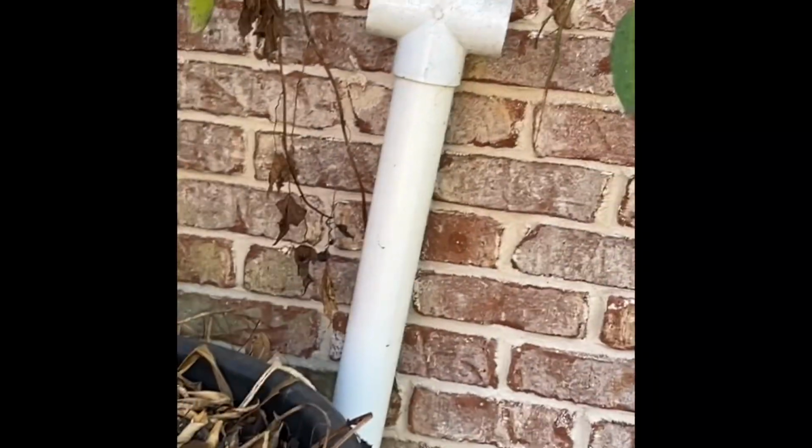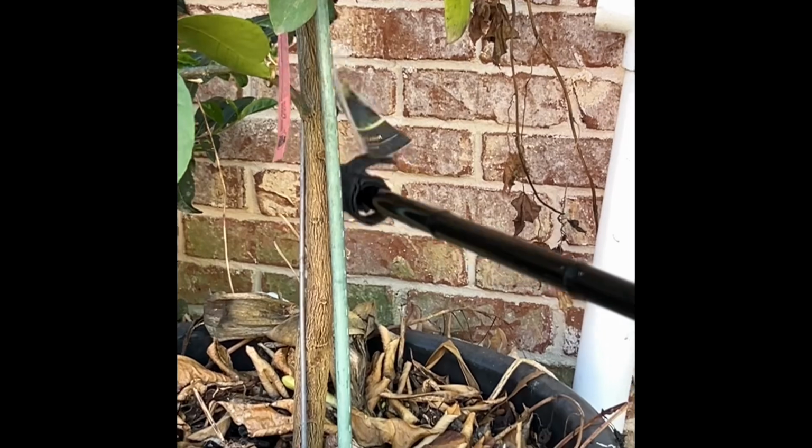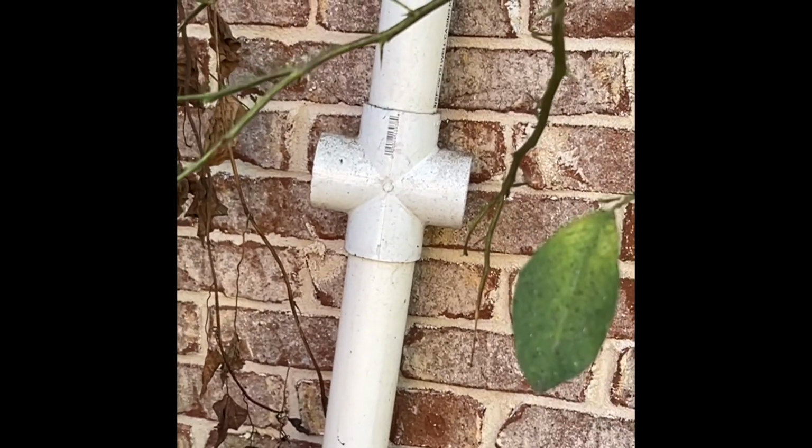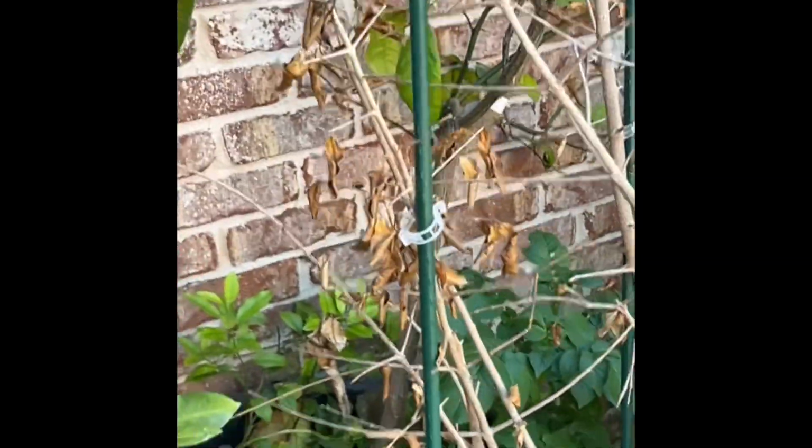It's gone because it's been there after all these years. See another one growing somewhere here? Another lime? Yeah, this lime is different. That's the striped lime with the two colors, variegated.